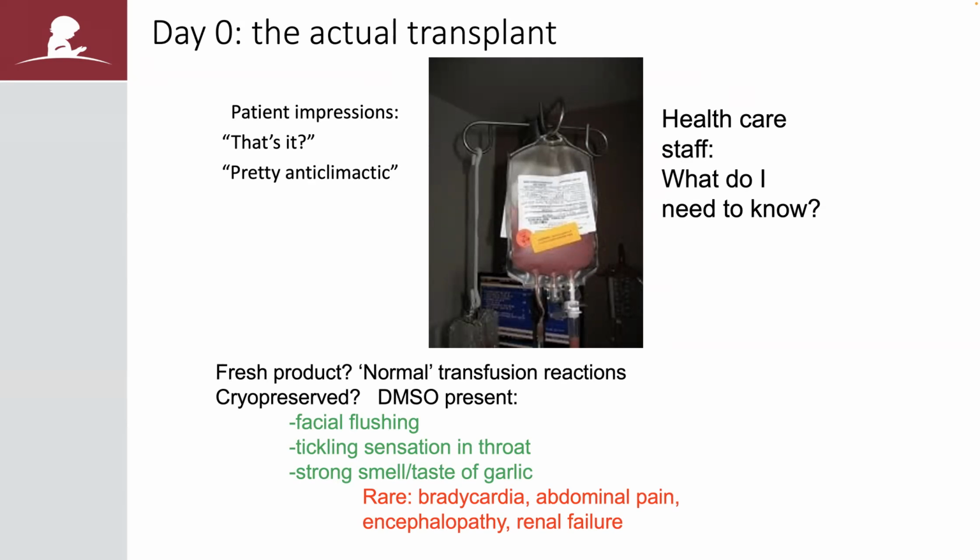DMSO is the chemical that we use to preserve the stem cells. And this DMSO can cause facial flushing when it's infused, can cause a tingling sensation in the back of the throat, just like a throat scratch. And it has a very strong smell and taste. For me, it smells like garlic. So when you walk in the patient room, you just smell like garlic everywhere.